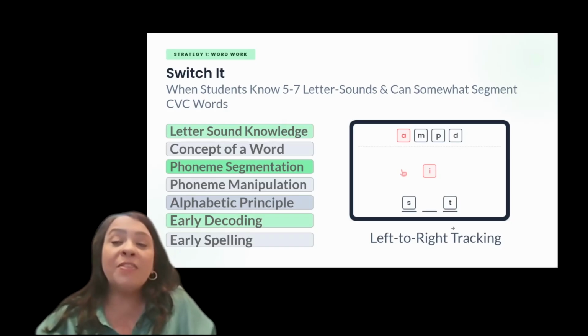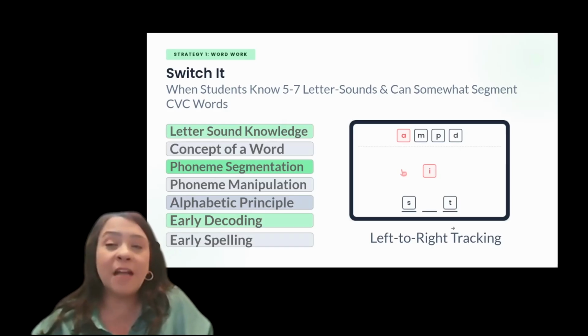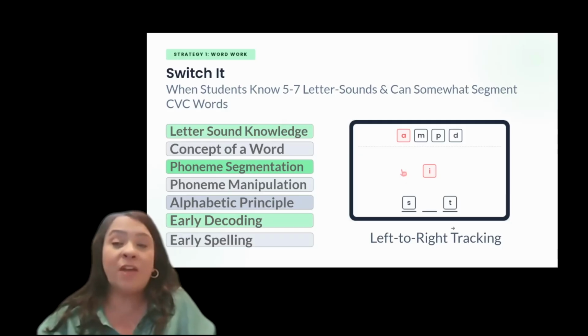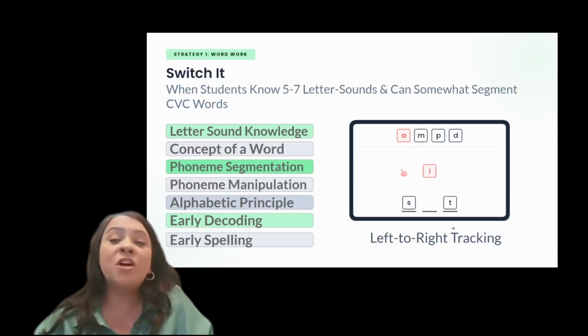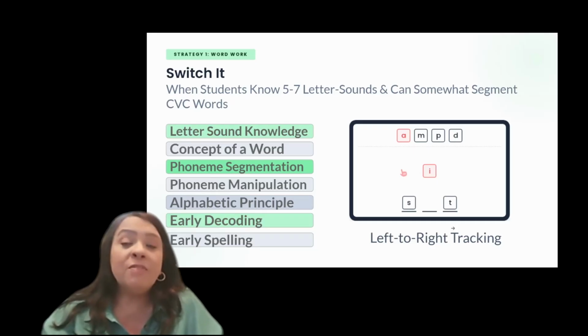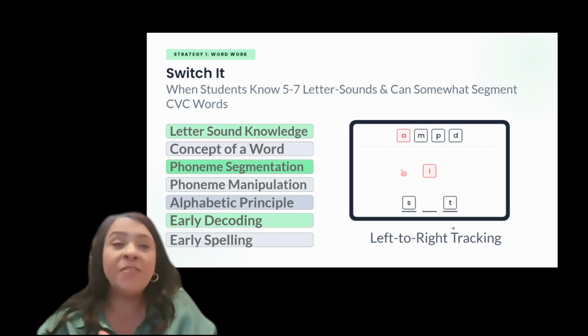If you notice the wording at the top of the slide, Reading Simplified has a guideline that says once a student knows 5 to 7 letter sounds, say a kindergarten student, and can hear the s in sun, even if they don't hear the u or the n yet, they start to pick up those sounds. This way they get better with phonemic awareness and letter sound decoding. You save yourself so much time because you don't have to plan an additional lesson for phoneme segmentation and then an additional lesson for letter sound knowledge. They grow in both as they go, and they develop the alphabetic principle all through this one activity.